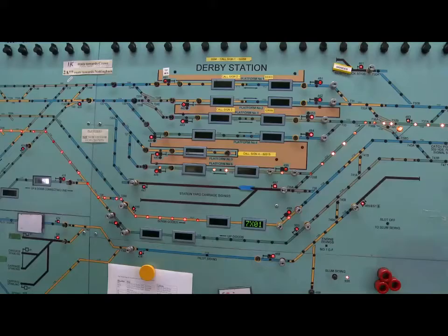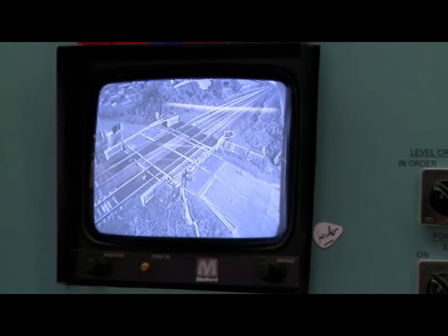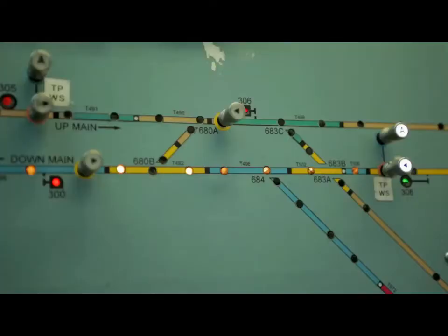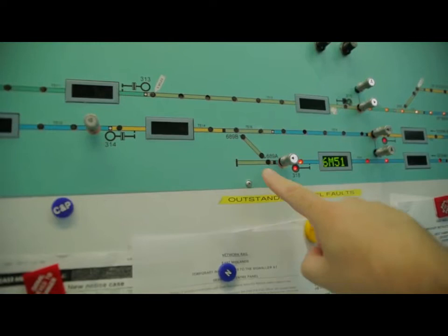Well, these lines represent mainly the Derby to Birmingham main lines. This signal box actually took over 84 mechanical signal boxes, making it a far more efficient way of carrying out signalling. Routes are set by pressing buttons on a large control panel. Each section between buttons represents a stretch of line formerly controlled by a lever frame signal box.